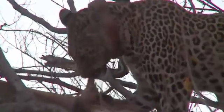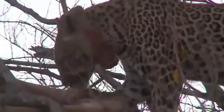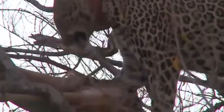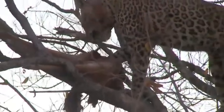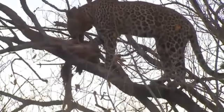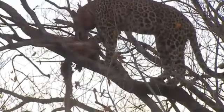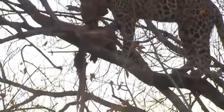So he's plucking the hair so he can get to the nice, nutritious meat. He's eaten all the high-value parts already, the lung, the liver, the heart, kidneys, and now he's on to what looks like the rump. Not the rump, the forequarters. Already eaten the rump. Now the leg dangling is what was attached to the rump.